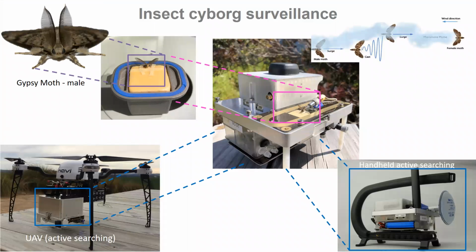Firstly, insect cyborg surveillance. During an insect incursion, speed of response is crucial. The faster the response, the greater the chance of success. Our research aims to actively find an insect incursion through a targeted biosecurity response tool. Many insects use chemical odours called pheromones to communicate. We have found a way to help us snoop in on the system and find them.